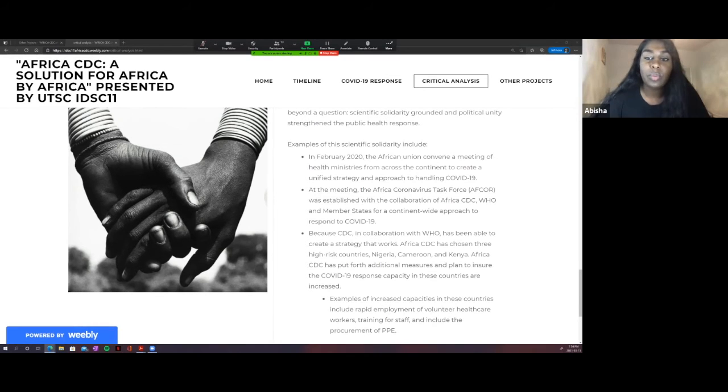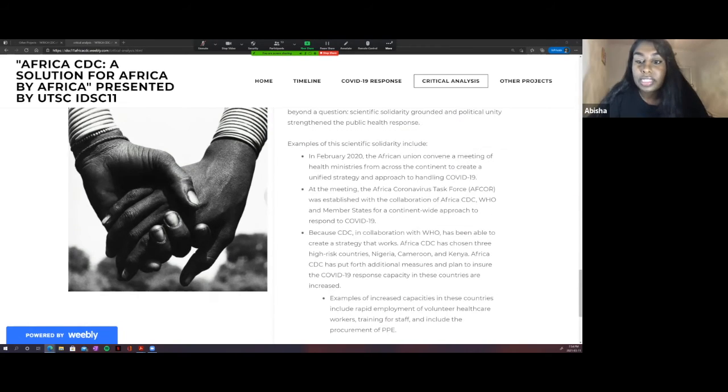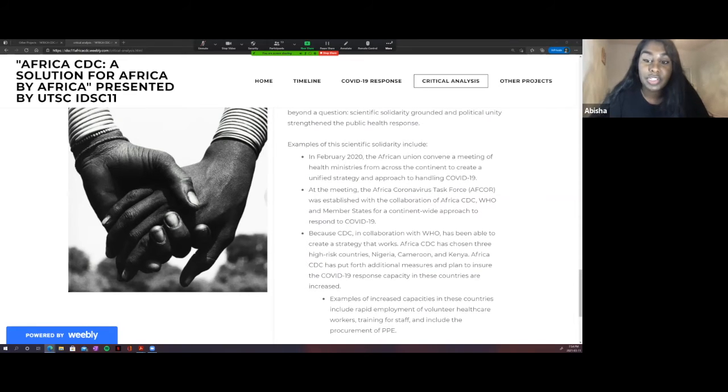So just to highlight the scientific solidarity that we just mentioned. An example can be the February 2020 early emergency meeting that was convened along with the task force. The Africa CDC also, in collaboration with the WHO, created a strategy that really works from a bottom-up approach.